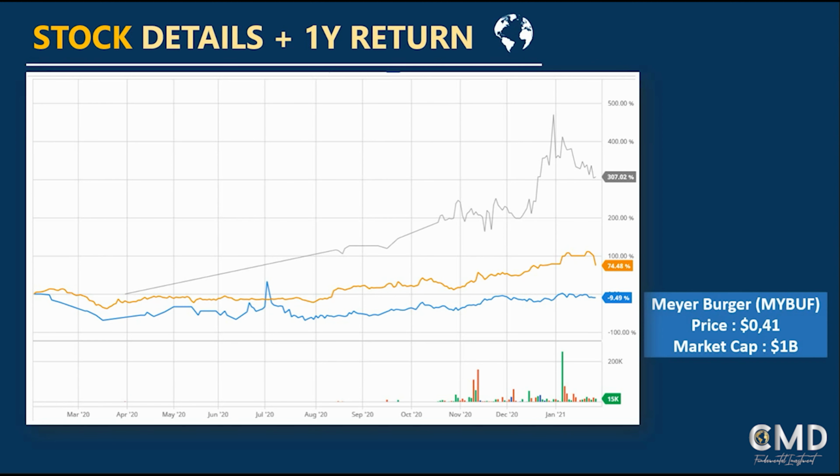The first one is Meyer, stock ticker MYBUF. The price as of today is only 0.41 and the market cap is around $1 billion. As we can see from the return over the last year, this company has been struggling quite a bit compared to a lot of the other solar stocks which have skyrocketed over the last year, and the stock is as of today down minus 9.49%.